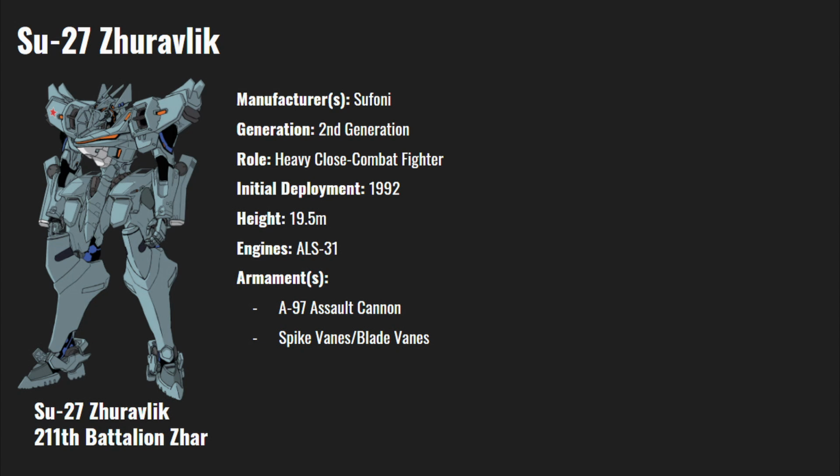The Su-27 was developed by Sufoni, a rival manufacturer of Mikoyan Gulevich. It deployed in 1992 and stands at an impressive height at just over 19 meters tall. The Zhuravlik utilizes two ALS-31 jump unit engines, in which refurbishments featured the addition of four wing-shaped blades along the side of its inlet. These would significantly boost the craft's maneuverability, and combined with its high engine output, the Su-27 would more than meet its ambitious design specifications.